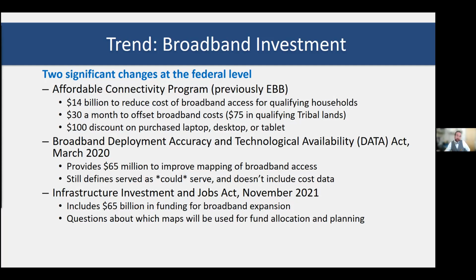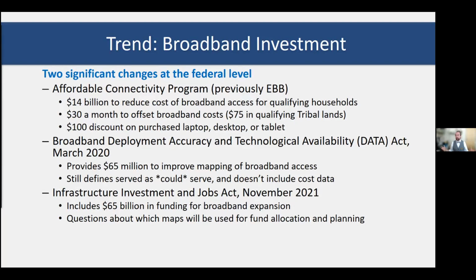There's the Infrastructure Investment and Jobs Act, which includes $65 billion for broadband investment. So we should see a lot of motion here in the next few years, both in better mapping for where broadband is, better consumer support, and then better development of actual networks.